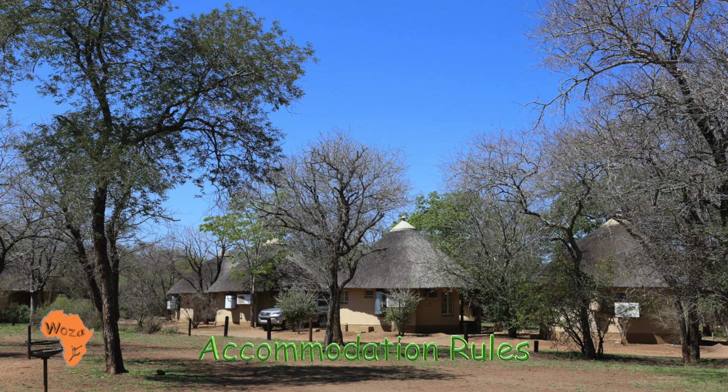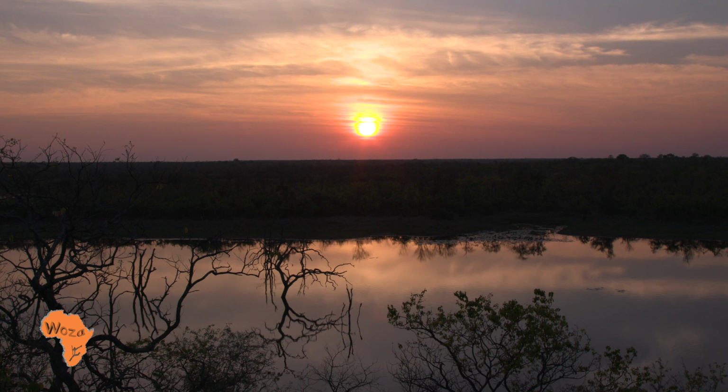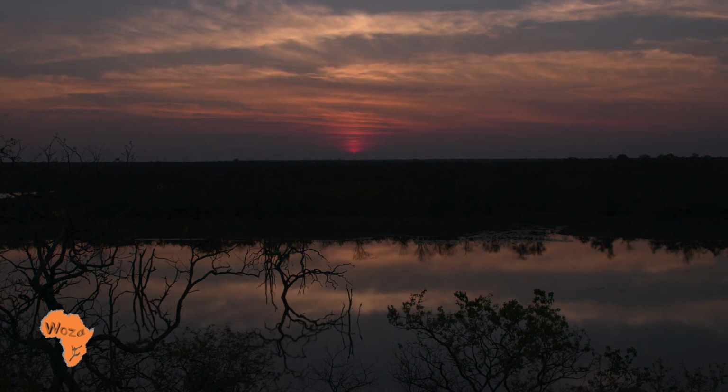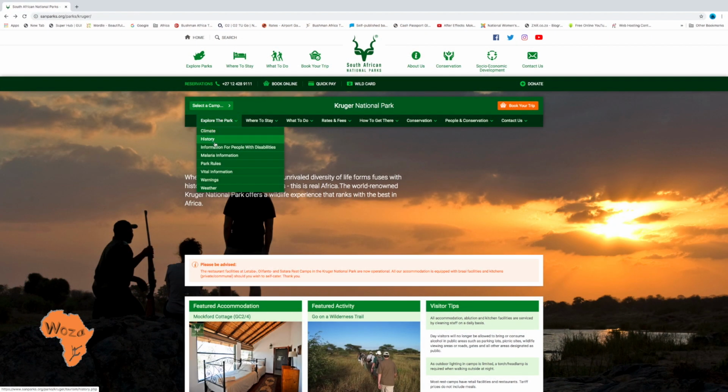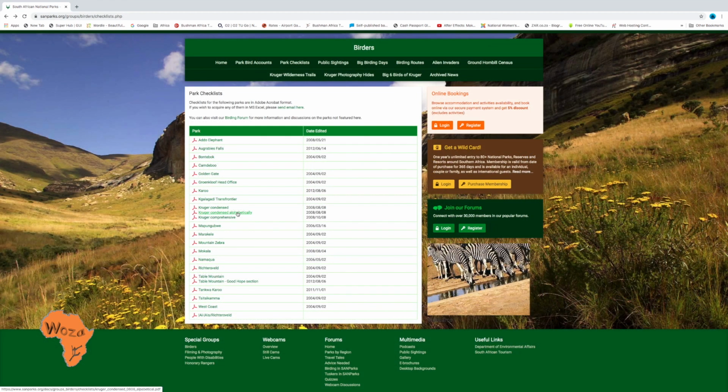Overnight visitors are only allowed to stay at a booked and recognised overnight facility and must report to reception before occupying accommodation or camping. All accommodation and camping sites may be occupied from 14:00 on the day of arrival and must be vacated at 10:00 on the day of departure. For more information on the rules and regulations, go to the Sanparks website, sanparks.org. Birders will find a complete list of the possible sightings on this website.